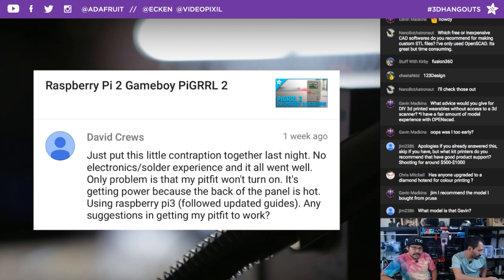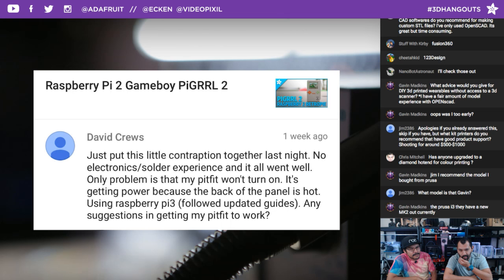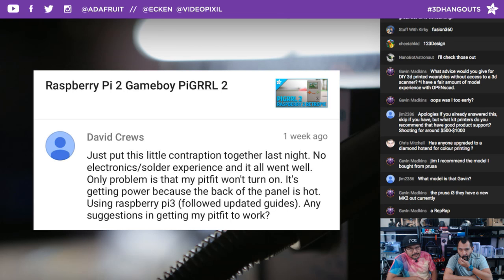All right. Next one's from David. David's asking, he built the PiGRRL 2 build with a Raspberry Pi 3. It used our ready-to-go image for PiGRRL, and it didn't work. The problem is that you have to manually install framebuffer tools and the Adafruit kernel for the PiTFT. So there's a little bit of a process that you have to do.